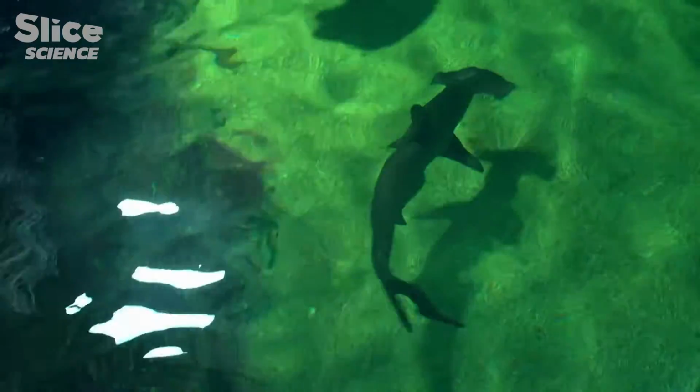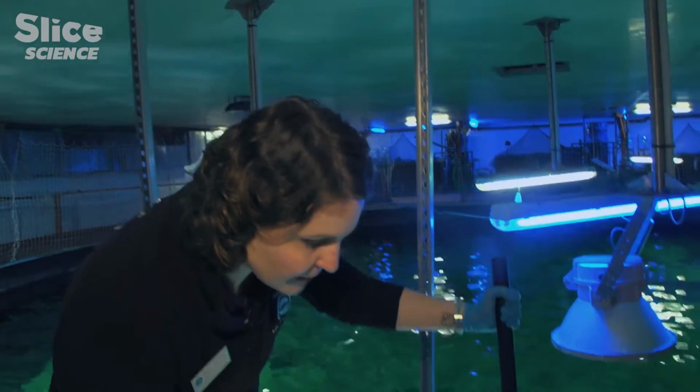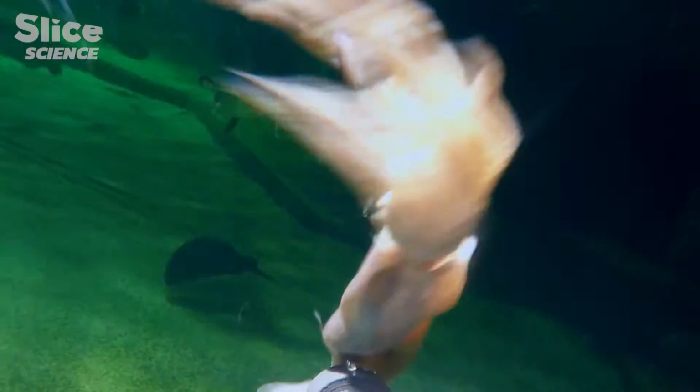Now it's a period of observation for the animals. So here we are feeding the hammerhead shark, and we're going to check if he comes to take his food, as is the case here. That allows us to see the state of health of the animal close up and to control the amount of food he's eating.